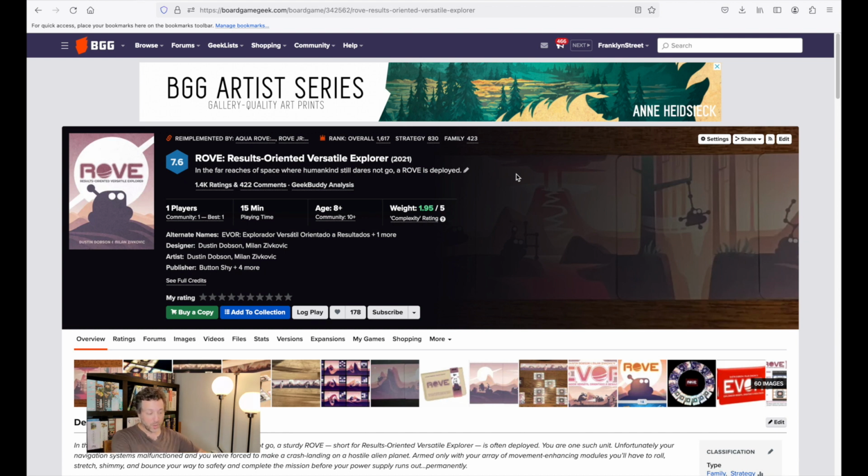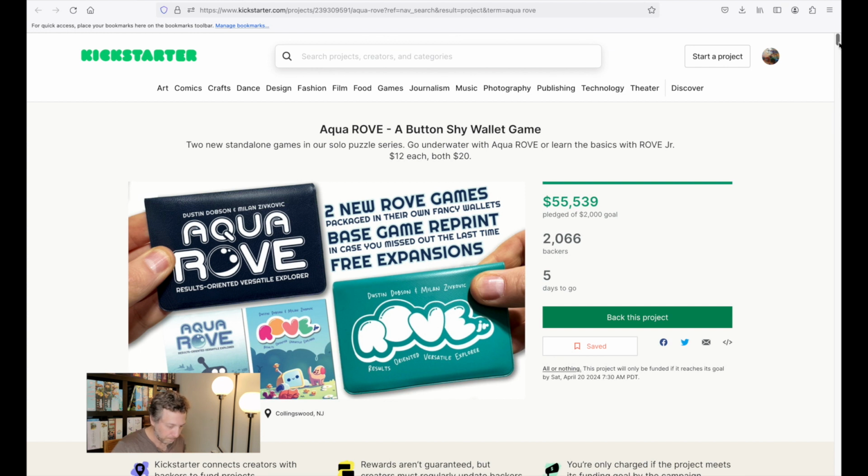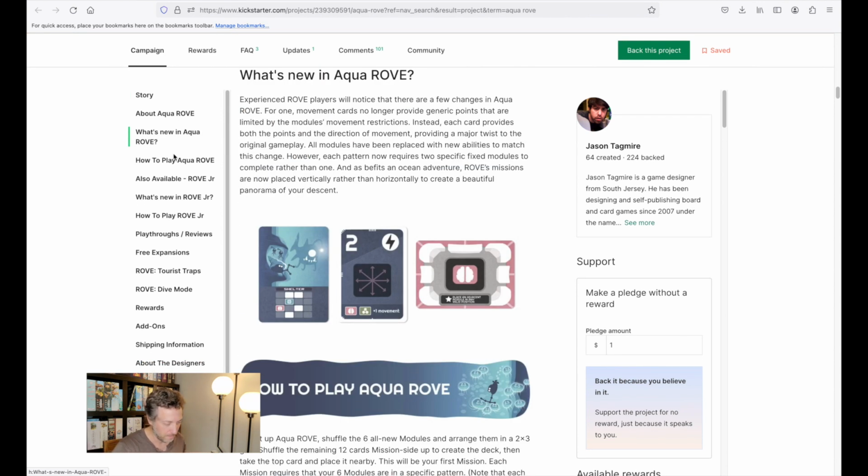Now, they also both work on the art for the ROVE games, and they have both worked on the art for ROVE and all of its expansions. So that's what they've done in the past. Now, if we go over to the campaign over here for Aqua ROVE, and we scroll down a little bit, we can see what's new in Aqua ROVE, because these are 2 new games that use the mechanics of the original ROVE and build somewhat different titles.